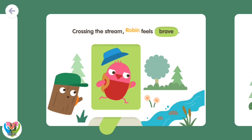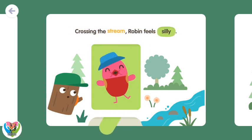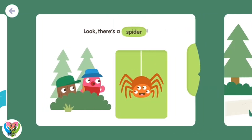Crossing the stream, Robin feels brave. Crossing the stream, Robin feels silly. Crossing the stream, Robin feels scared. Crossing the stream, Robin feels brave.